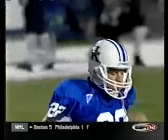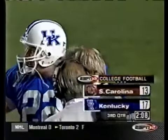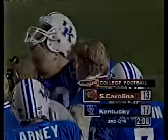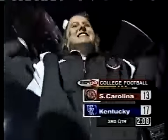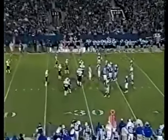Play clock down to 2, and they have to call timeout. Their first of the second half. 2:08 to go, 3rd quarter. 17-13, Cats driving. That recently expanded Commonwealth Stadium in Lexington. 2:08 in the 3rd, 17-13, but Kentucky looking to add to it.